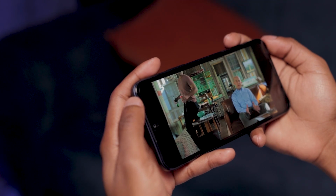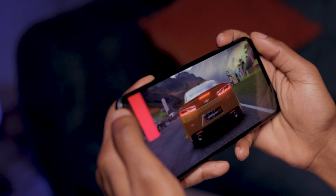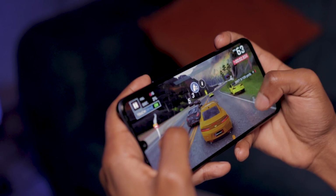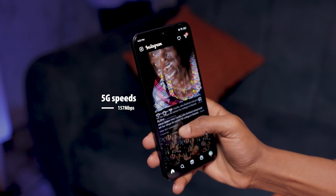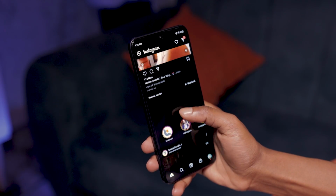This is a powerful setup and you'll be getting top-notch performance, and the phone flies when it comes to multitasking and gaming. This is a 5G phone and we got more than the average 5G speeds at Two Rivers, where we were getting speeds of up to 157 megabytes per second. We'll be checking that out more in our review.